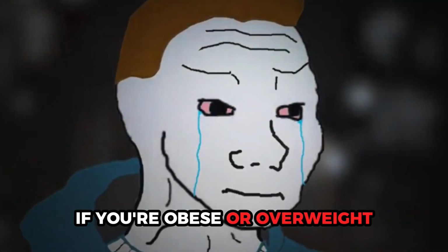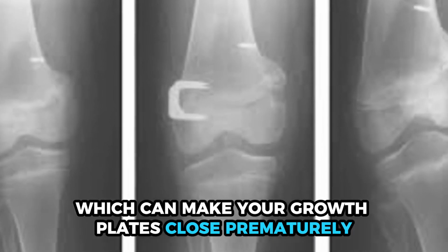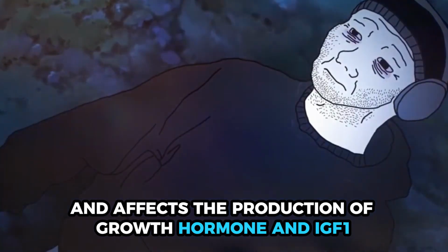If you're obese or overweight, you're going to have a lot of estrogen in your body, which can make your growth plates close prematurely. This also reduces your testosterone and affects the production of growth hormone and IGF-1.